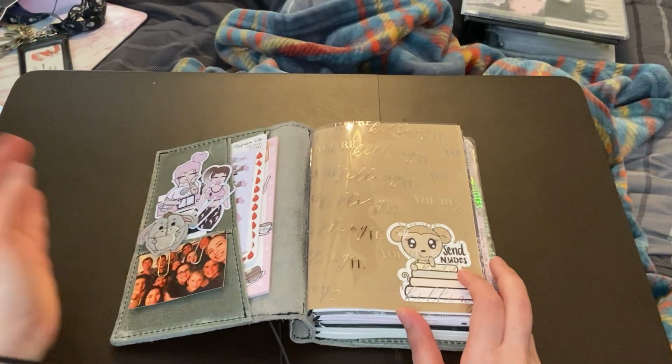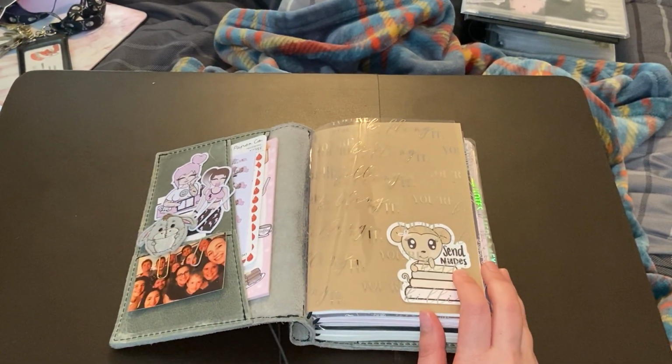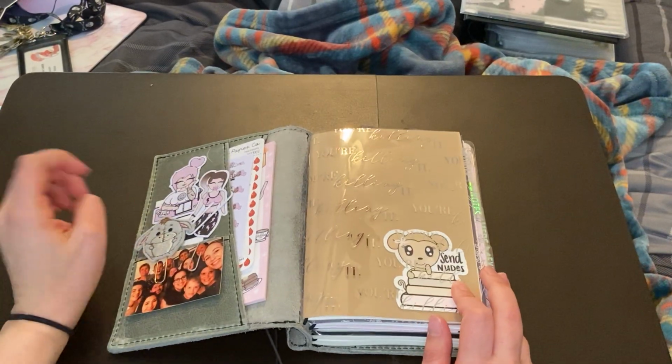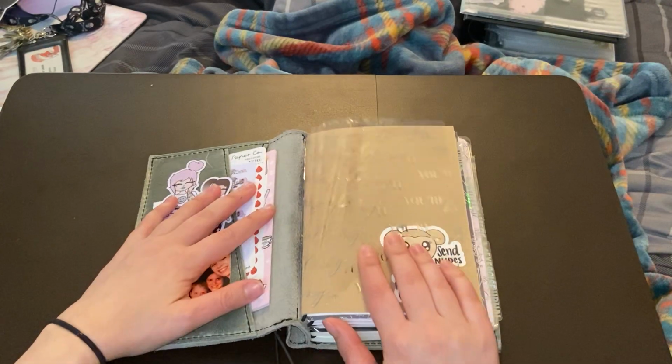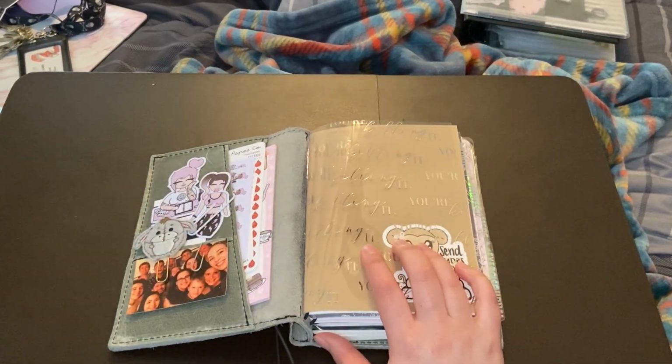So I took the materials from the January Babe box from the Honeybee shop, because it was very much a New Year, New Me theme. So I put that into my health journal once I was done with it in my everyday carry.